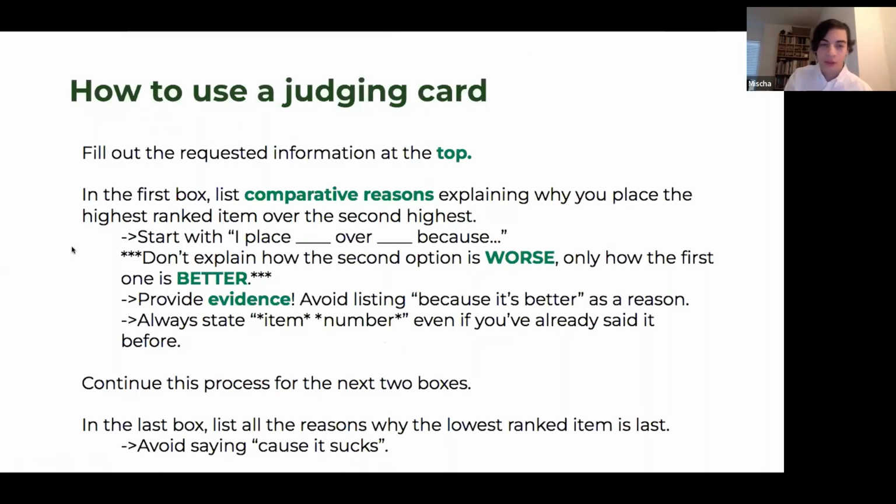And I think, Beck, you want to do this one? For sure. So going into how to use a judging card, Mischa just showed the different parts of the judging card, and he talked about how you should fill in your information at the top. A couple of tips and strategies when filling out the boxes. You want to, first of all, start with your first box, which should be full of mostly positive reasons. You want to explain why you place something over another.